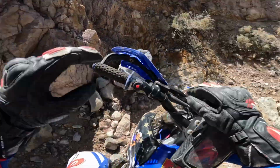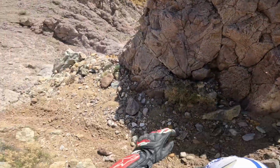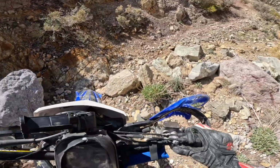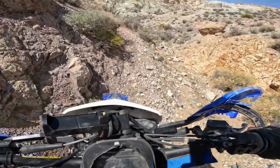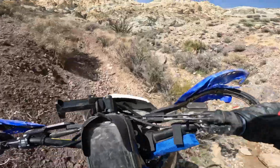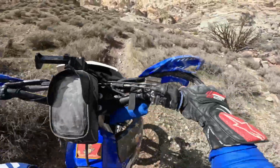There's another rock right there. Oh, the tire just washed out a little bit. Shot in there. You know, I watched it on video, and I don't think that's what happened. I think I just darted right into the rock. That's what it looks like. I mean, I think I was lying. I was lying to Kyle right then. I just, dumb bonehead, just darted right into that big old slab of rock right in front of me.